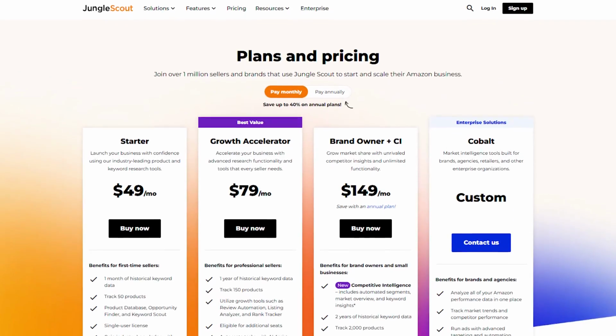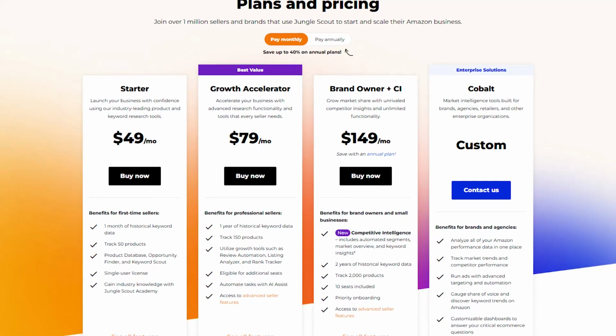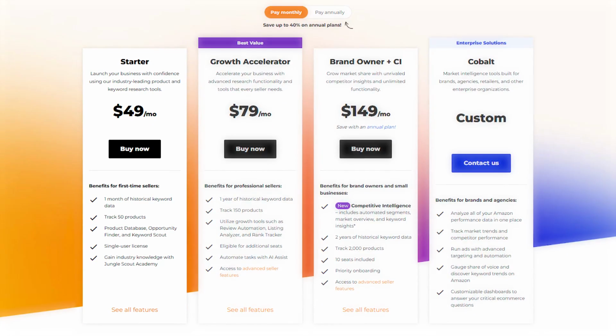Alright, so that's all well and good, but how much does it all cost? Jungle Scout offers a few different plans depending on what you need. First up is the starter plan, which costs around $50 per month, and is perfect if you're just starting out because it includes tools like product research and tracking for up to 50 products.